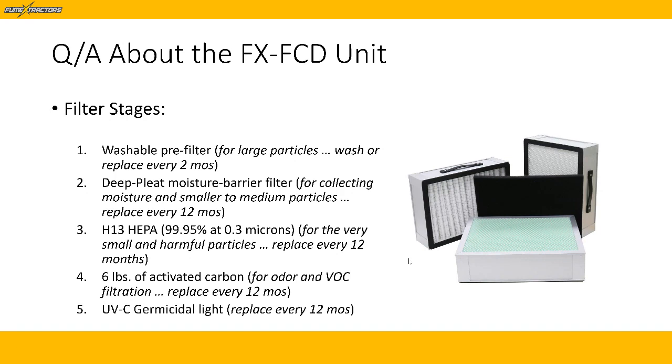And finally, we added a 6 pounds of activated carbon filter for odor and VOC filtration. That's important because a lot of times when you're working on these fillings that are mercury and other things, it creates odors, and some of those odors and VOCs are also harmful. You want the carbon to be at the last stage because it has a longer lifespan if it doesn't have to deal with those larger particles and can only deal with the chemical related odors and VOCs. So that's very important as well.